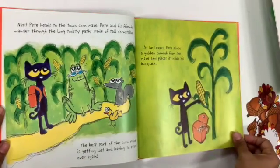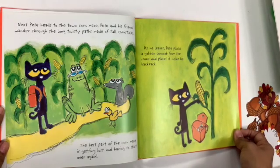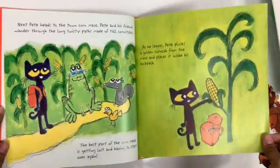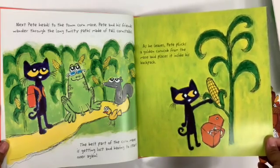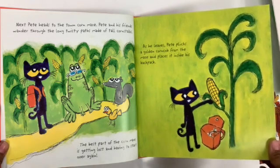Next, Pete heads to the town corn maze. Pete and his friends wander through the long, twisty paths made of tall corn stalks. The best part of the corn maze is getting lost and having to start over again. As he leaves, Pete plucks a golden corn cob from the maze and places it inside his backpack.